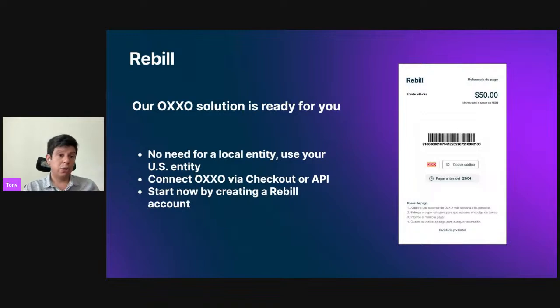But what we can show you right now is that our solution is ready for you. I think it's super important to validate that if you want to accept payments within Mexico, it is highly important to enable OXXO Pay. And the good news is that you don't need a local entity with us. You just need to use your US entity, and it's going to be enough to open your account within Reveal, and then use it via checkout, SDK, or API.